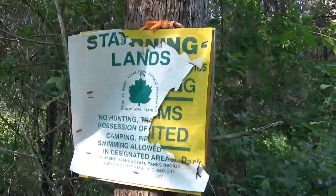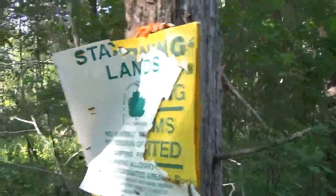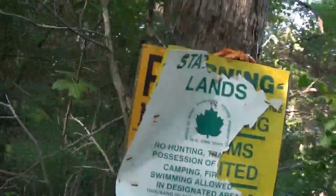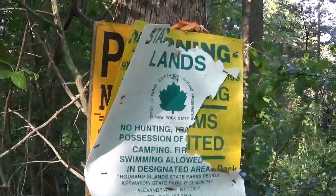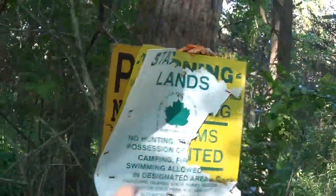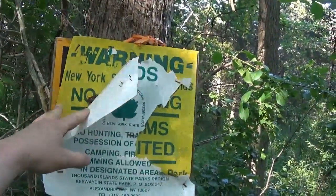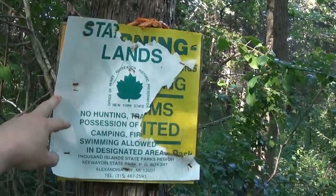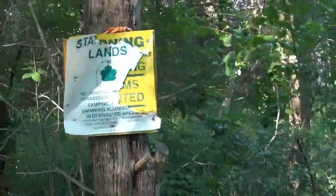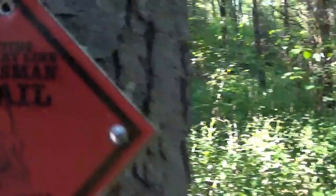Three different kinds of signs. You see where this used to be private property. It's posted, no trespassing, private property. Warning, New York State lands and state lands, no hunting, trapping, possession of firearms. But it's open for hunting. A little confusing there. No weapons or firearms.